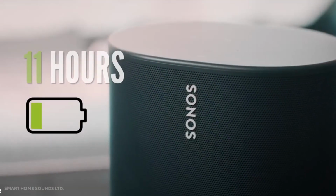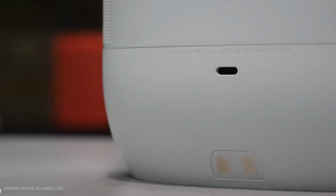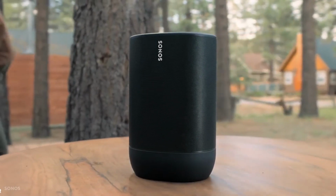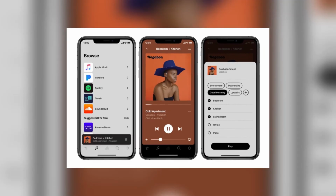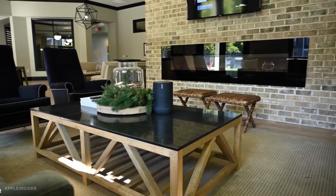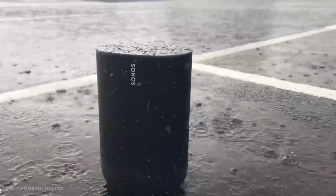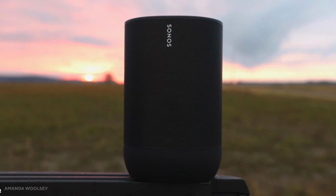The battery lasts up to 10 whole hours and comes with a charging base. You can even recharge it with a USB-C charger. So, this speaker is also easy to use, as it's quick to set up, easy to control through the Sonos app, and you can easily switch from Wi-Fi to Bluetooth streaming whenever needed. It's also weather resistant and able to stand up to humidity, rain, snow, dust, sun rays, and salt.